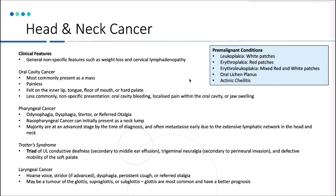So features are often non-specific, and unfortunately the cancers are caught quite late. But one of the things to look out for, and what one of the questions was referring to, was pre-malignant conditions. This is often really for oral cancer, but you can get white patches, red patches, or a mixture of them, and two other things, oral lichen planus and actinic cheilitis. These may be pre-malignant conditions, so if patients present with these, keep them in mind because they may warrant a referral and biopsy. Generally, though, you get referred symptoms. Sometimes you find a mass, but the presentations are non-specific, so it's important to look for the red flags and send them for referral if appropriate.